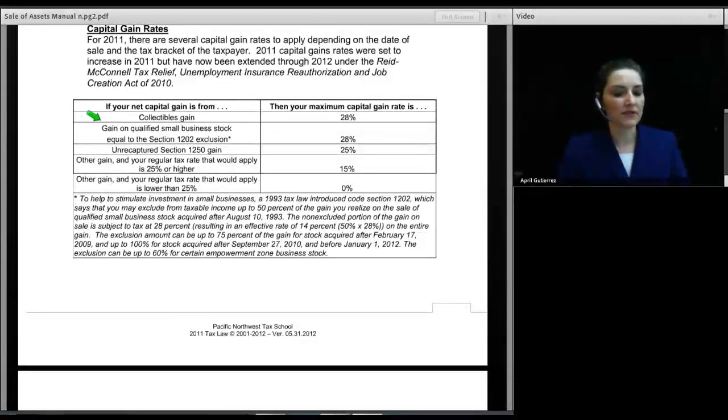The first one is a collectibles gain rate. If you sell a collectible, the maximum capital gain rate is actually not 15%, it is 28%. It doesn't mean that when you sell a collectible, you have to pay 28% tax on it. What it means is that the maximum tax you'd ever pay on it is 28%, and you'd only worry about a rate being higher than 28% if you were in a 33% or higher bracket, say. So most people fall in tax brackets less than 28%, so most people would report profit from the sale of a collectible at their ordinary rate, whatever that is.